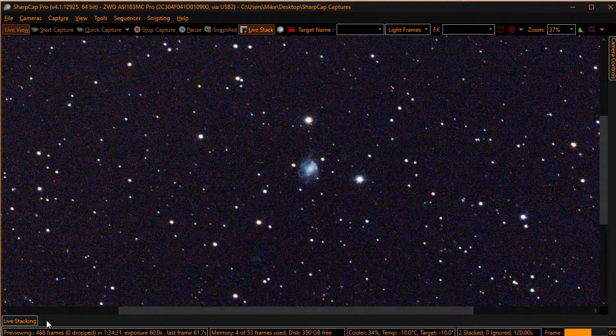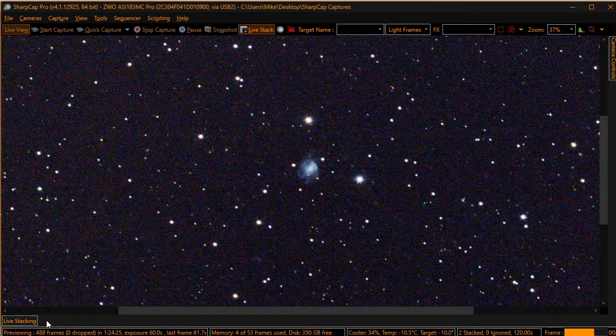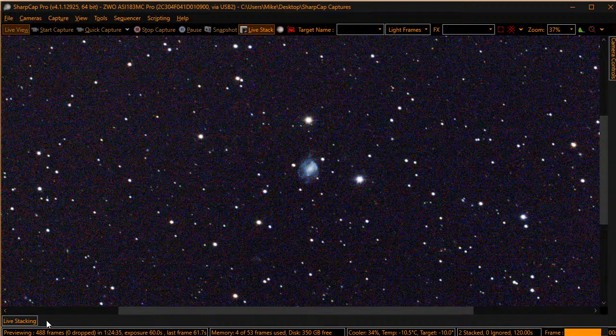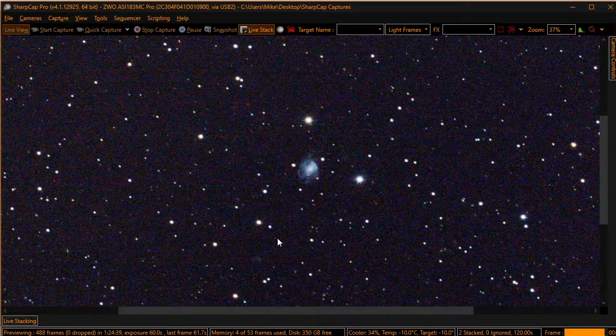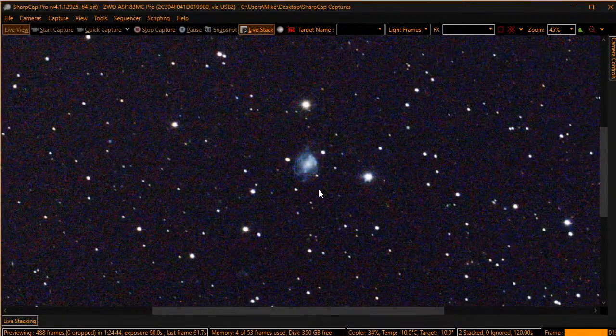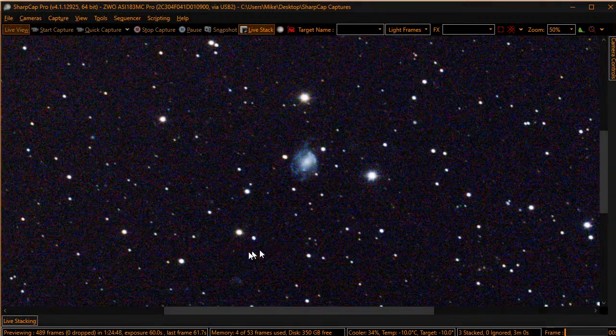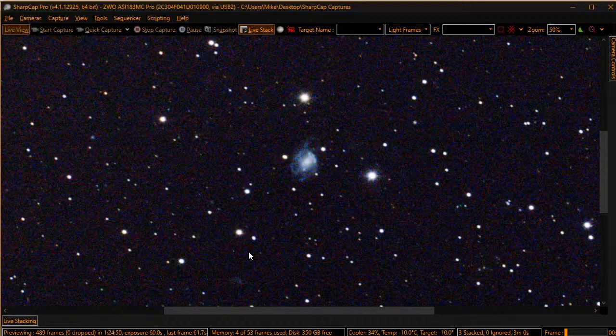Another very small object, but we will do our best. Distance. It's about 48 million light years away. About 48 million.